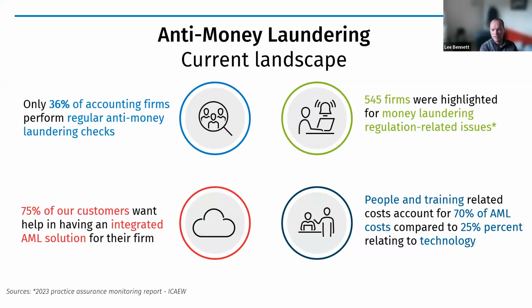Further highlighting the severity of the issue, the 2023 Practice Assurance Monitoring Report by the ICAEW identified 545 firms facing money laundering regulation-related concerns. This shows the importance of addressing these challenges head-on to ensure the integrity of your financial systems. In a recent survey conducted by Wolters Kluwer, 75% of customers expressed a desire for assistance in implementing an integrated AML solution for their firms.